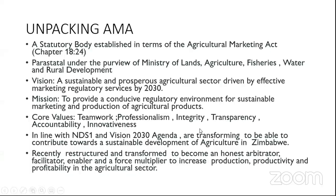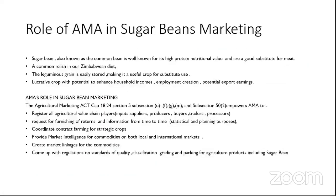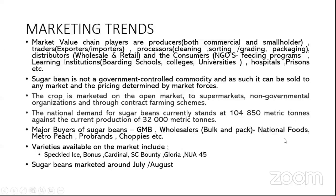So I was saying the Agricultural Marketing Authority is a statutory body established in terms of the Agricultural Marketing Act, under the purview of the Ministry of Lands, Agriculture, Fisheries, Water, and Rural Development. We are on a mission to provide a conducive regulatory environment for sustainable marketing and production of agricultural products. We talk about marketing before production because it is the marketing which is supposed to inform what happens with the production sector.